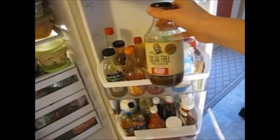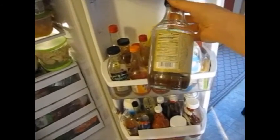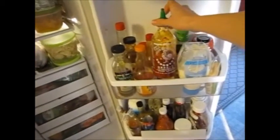Barbecue sauce, sugar-free barbecue sauce, delicious. And then various hot sauces.